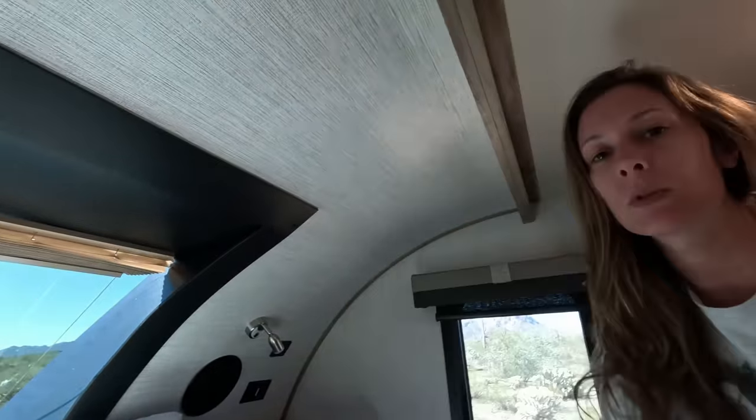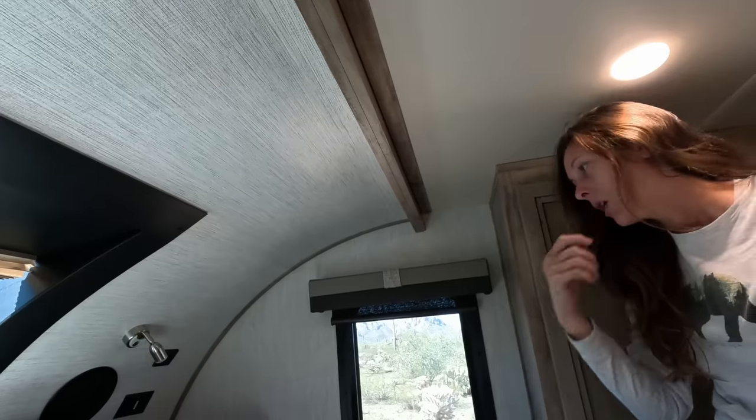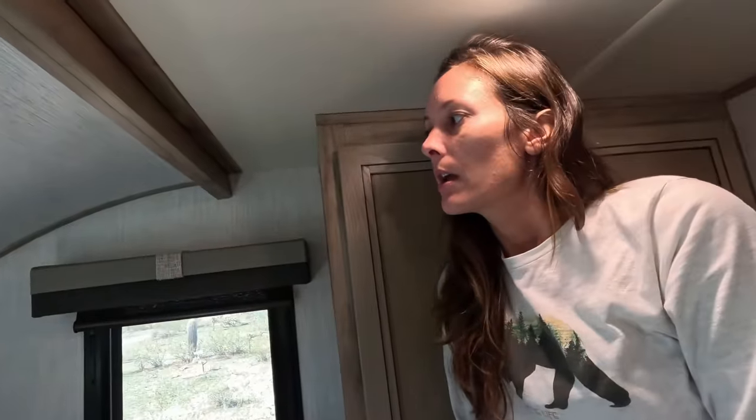The last thing I wanted to talk about up here is all these electrical outlets. On each side of our bed, we have two USB outlets and two 110 volt outlets. On my side, I put a huge sticker around it because there's a green light that comes out and it's so bright at night.